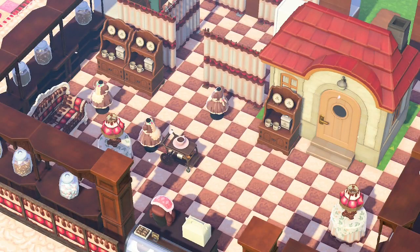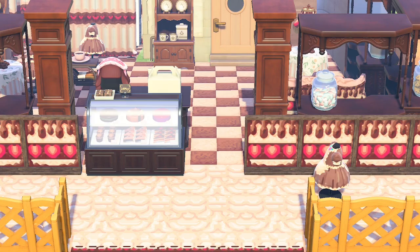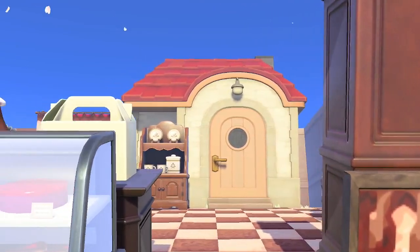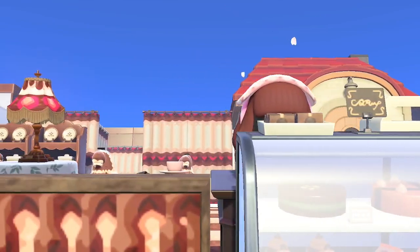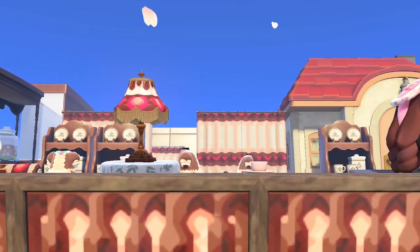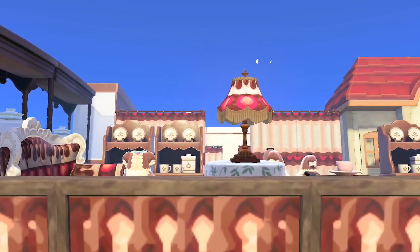This is by Trilled Llama, and I love the way that this looks. It's really unique. They've incorporated the villager home into it, which is nice, and then there is a lot of the covered counters. Use the short simple panels, which don't get used enough, and then there is just all of the dessert goodness around it.